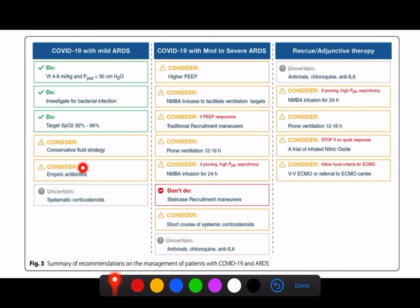I think as intensivists we often end up being quite good at thinking about starting antibiotics. What we have to be good at is actually just not giving antibiotics where it's not needed. And certainly there's a lot of fungal infections that have started to come up in patients who are recovering from COVID-19, and some of that is probably related to the antibiotic use and the wiping out of the normal flora, allowing for fungus to grow.